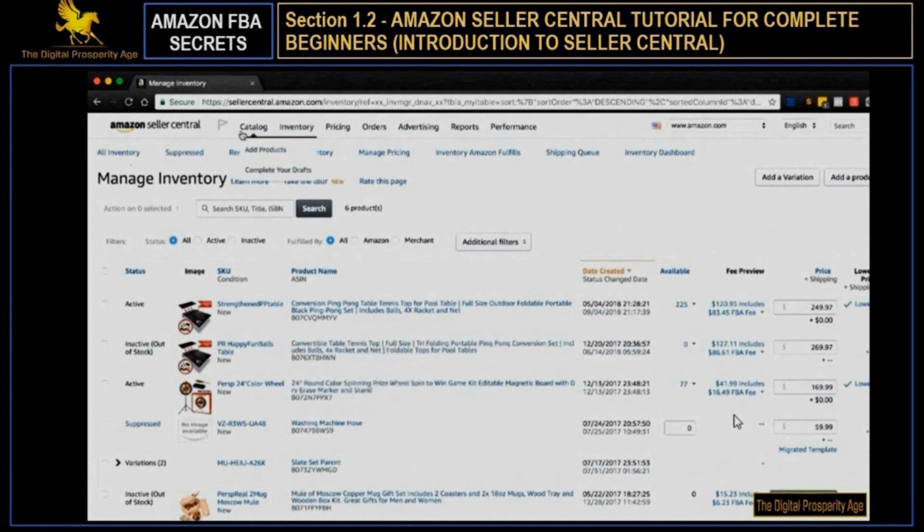And so this is Seller Central, guys. This is what you're going to see every single time you log in. Most of the stuff that we're going to be using is in Manage Inventory right here. This is where you add products. This is where you add variations. This is where you do a lot of stuff that we're going to talk about a little bit later on. We don't often use this pricing dashboard because you can actually just set the price in the edit.